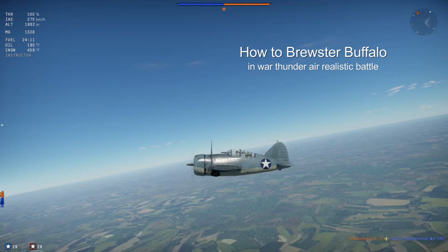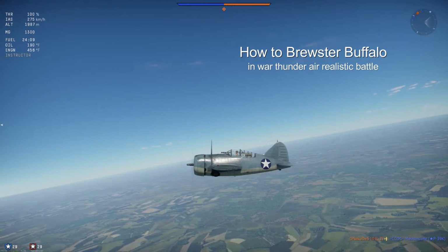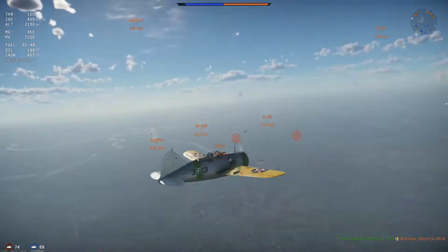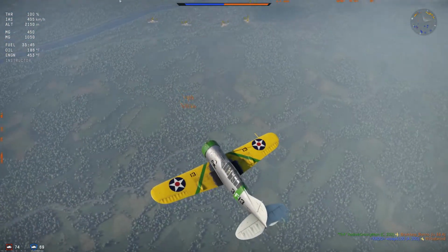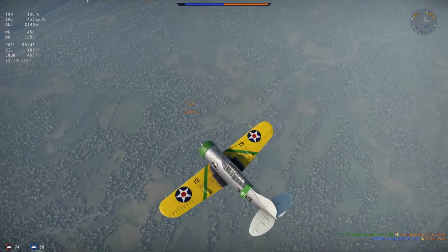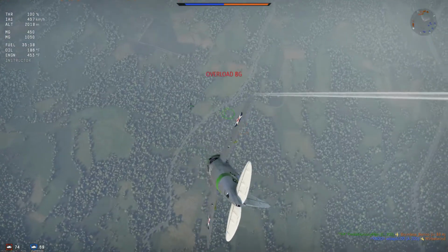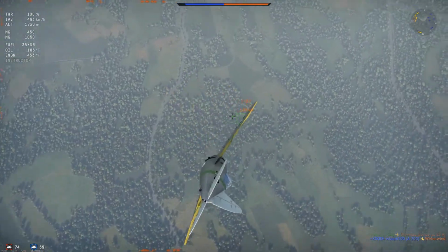How to Brewster Buffalo, in War Thunder Air Realistic Battle. When a new player to War Thunder looks through the hundreds of air, ground and naval vehicles, their eyes skip the Spitfires, Messerschmitts, P-51s, MiGs, Phantoms and Zeros. Instead, the new player salivates over the possibility of flying out the Brewster Buffalo.